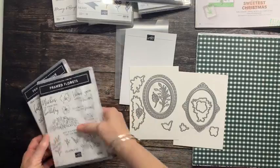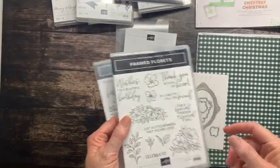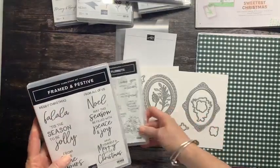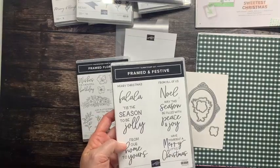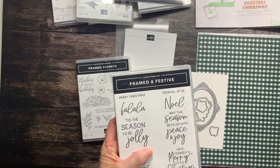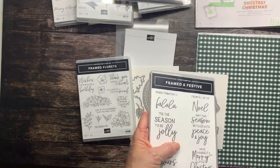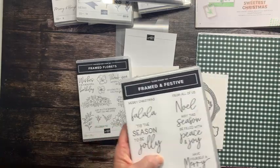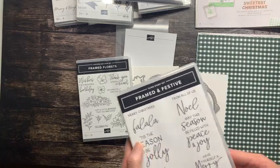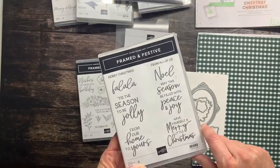And these are the stamp sets. Now this is the Framed Florets stamp set, which actually coordinates with the dies, and this one was a limited release. I'm not sure whether it's available until the end of December, but it has all these Christmas greetings in it.